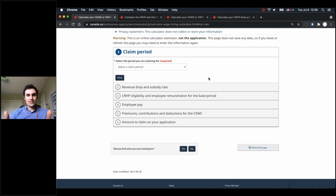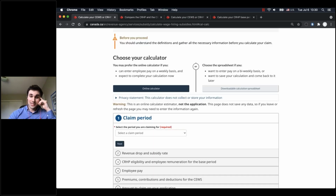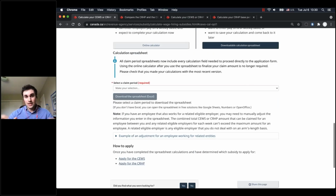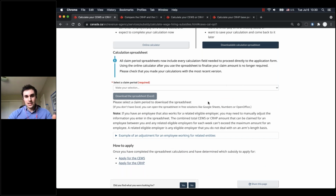And you'll note that the design is a bit different. We've taken the opportunity with the introduction of the CRHP to also improve some of the issues that we were seeing just in the flow of the content on the old calculator page. I guess the first one to mention is just that we've put the calculation spreadsheet right at the first step. And that's to make it easy to find, and also so that you can go straight to the application form once you fill out the spreadsheet. You don't need to come back to the calculator like before.